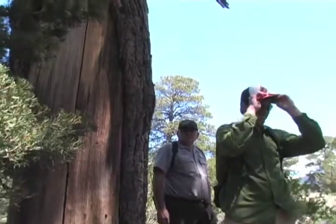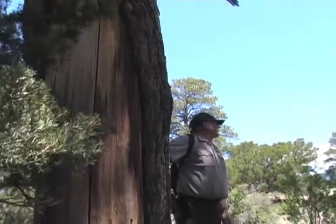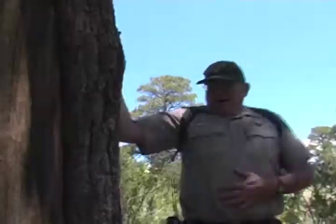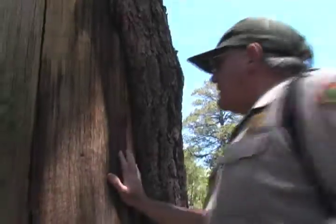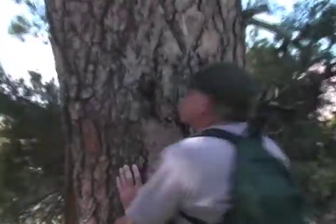Trees like these that were peeled by the native peoples are found all over the park. Welcome to a living artifact. This is the ponderosa pine. Trees were peeled by the native people for food, material, and medicinal purposes. What is striking is their sweet smell.